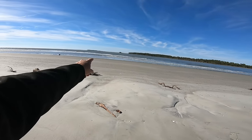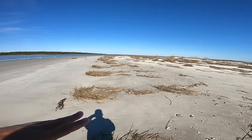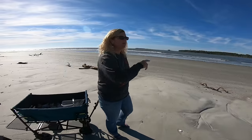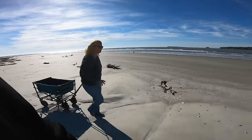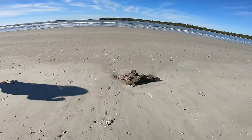And honestly, I'm not seeing as much down that way. I think we'd be better off to keep on going up through here, Steph. What do you think? I see a big whelk. I think I do want to go down by the water line and see. And then we'll walk back, because we have to walk back this area to get to where we're going.